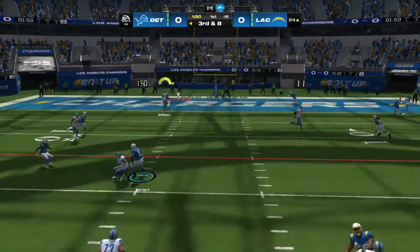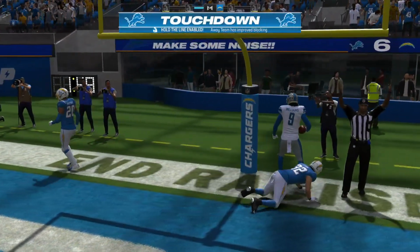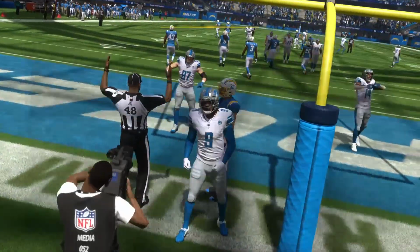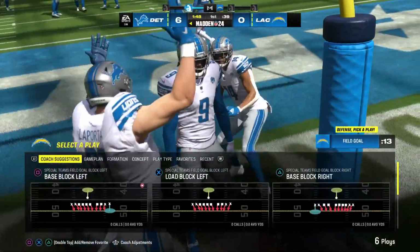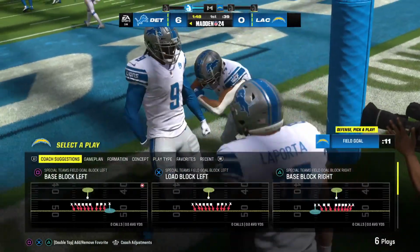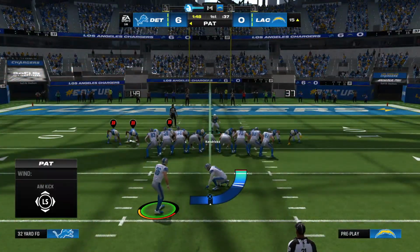Goff. Open man, and he's got Williams. Touchdown, Lions. A 24-yard touchdown. And the Lions are on the board first here this afternoon. Riley Patterson now for the extra point.